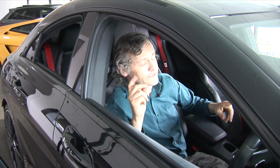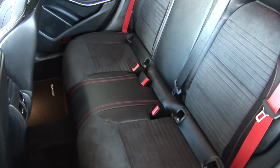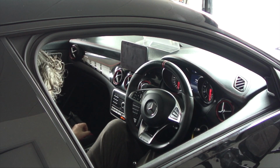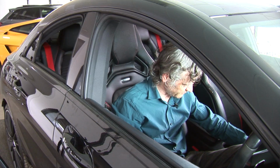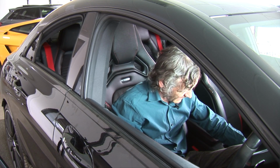And 3 seats in the back. So BMW, take note. We also have controls for the stereo, radio. We've got heated seats. We have the cruise control. We have traction control off. We have parking assist to be able to turn that off.